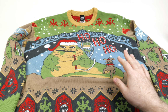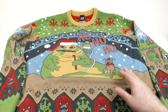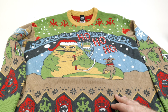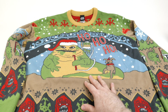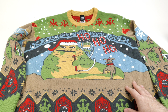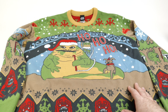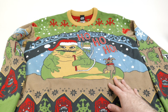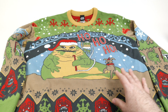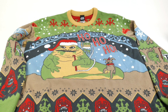Our next item is this ugly Christmas sweater style sweater showing Jabba as Santa. This is from Merchoid, which is a British company, as I understand it. It was sent from the UK. I actually bought it on the basis of an Instagram ad, which I never do, but this one really got me. I couldn't resist. And it's nice. It is well made. I like the design, and also just the actual sweater aspect of it is pretty well done too, as I'll show you.